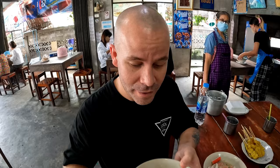The second one. So the second one is prawn. And the third one we've got is chicken. Gai. I'm excited to try this because I don't think I've tried this before. It looks amazing and smells amazing.